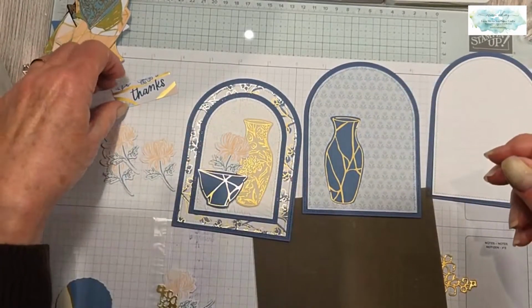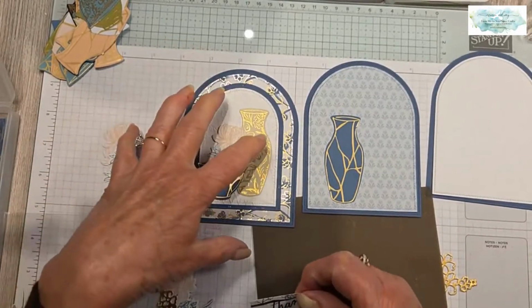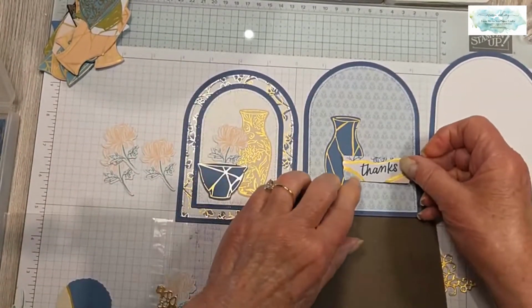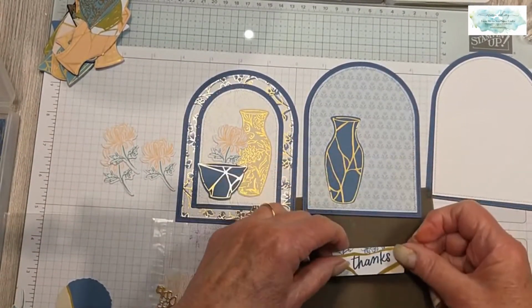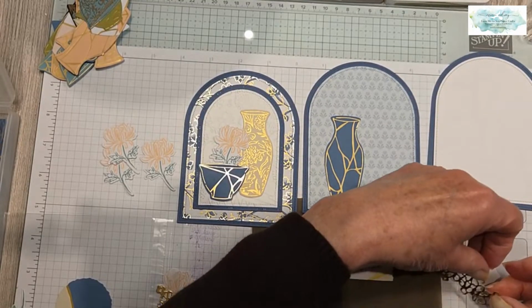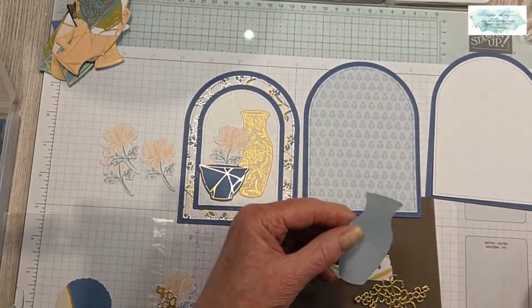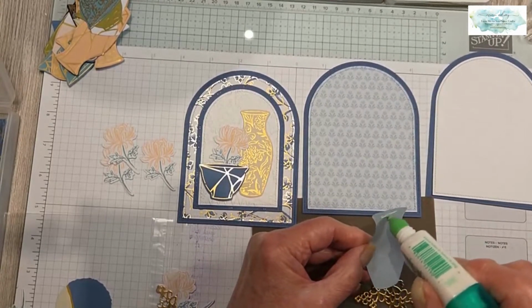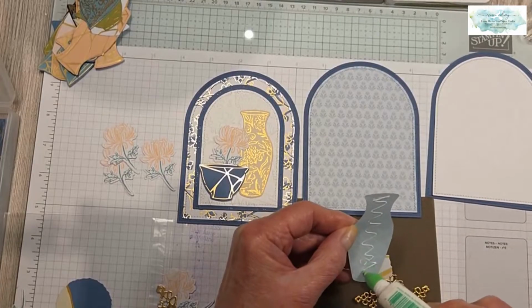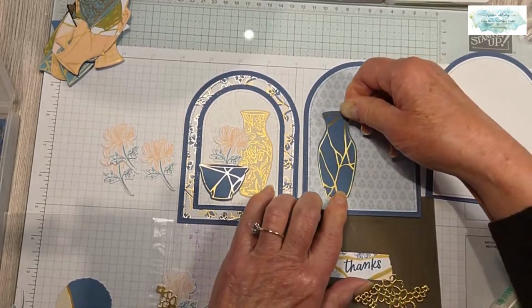Now I was going to use this greeting. What I might do actually is not put a greeting on the front. I might just do this thanks on here. I think that's what I'm going to do. And I'm not going to put any dimensionals on it because it's the middle of the card. All right, so let's glue this right on here. We'll put some dimensionals on the front of the card. So I'm going to put this here.